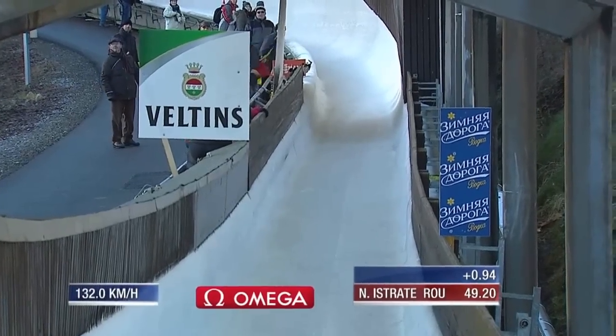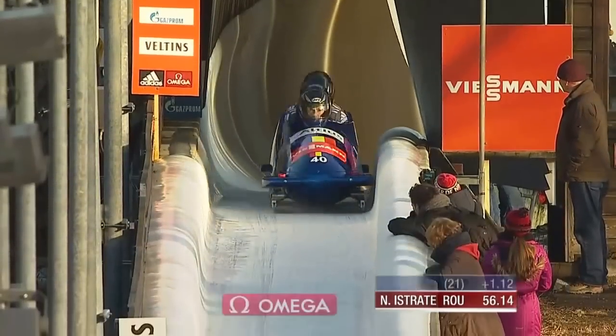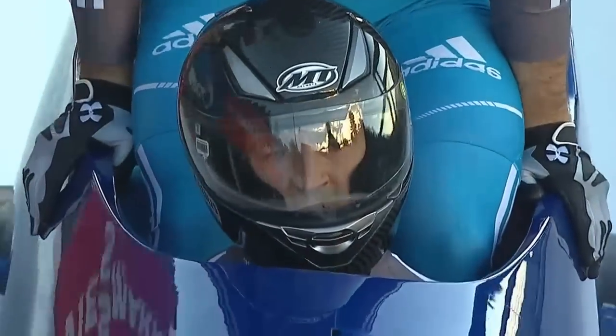Looks like this is going to be good for Lamin Dean. It's close. Decent speed, though, as quick as the British sled, but the gap is too big. 112, 14 hundredths of a second away from Dean. He beat Dean at the start by 3.